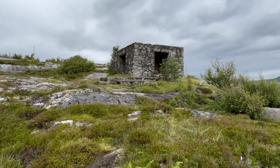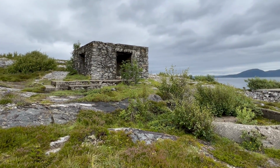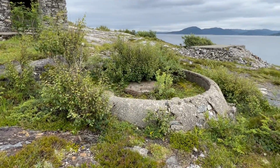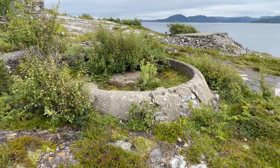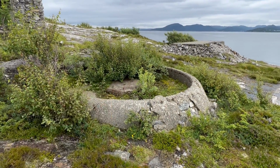And this place was finished in 1943 and it was fully operational. And it is amazing to see how many structures they made in such a short time. So you can see some kind of circle with a base in the center there.